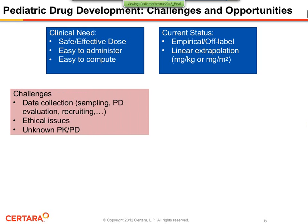In this specific population, we have a lot of difficulty of collecting data. We have difficulty in collecting, for example, pharmacokinetic sampling because of a small kid. We can't collect a lot of blood. We have a challenge of PD evaluation because small kids we can't just ask how they feel or conduct typical evaluations that are feasible in adults.